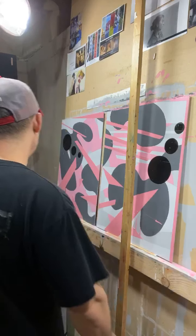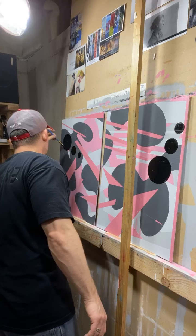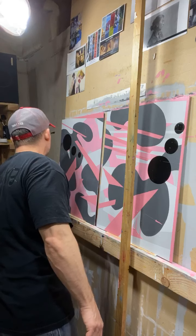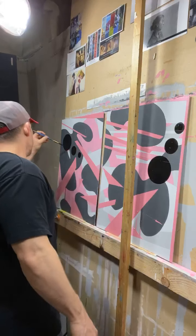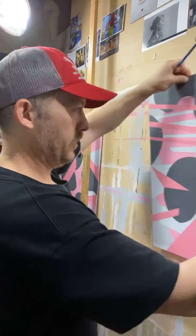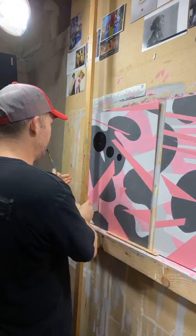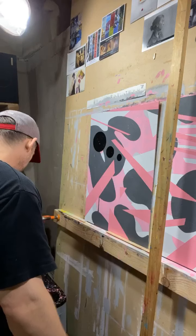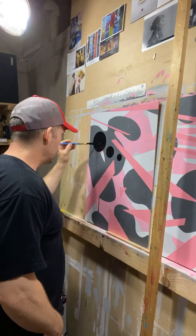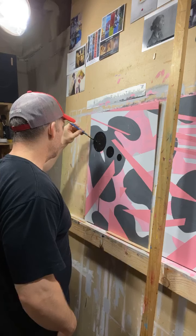Okay, I think I'm done. Oh, what is going on? What's this? So I put the paint on this side a little too thick, and it's dripping. So I'm going to go over this right quick and see if I can refinish this a little bit, because it's showing the previous layer, and I don't want that. I don't know why it's doing that.